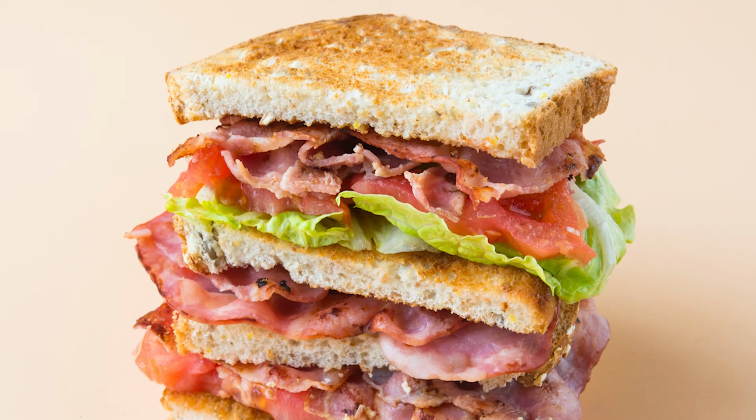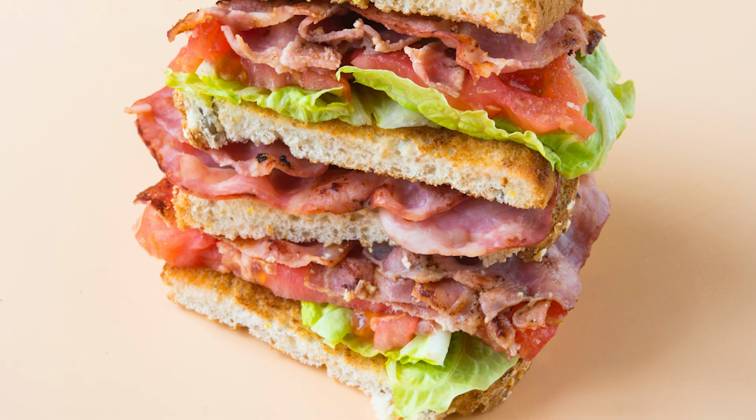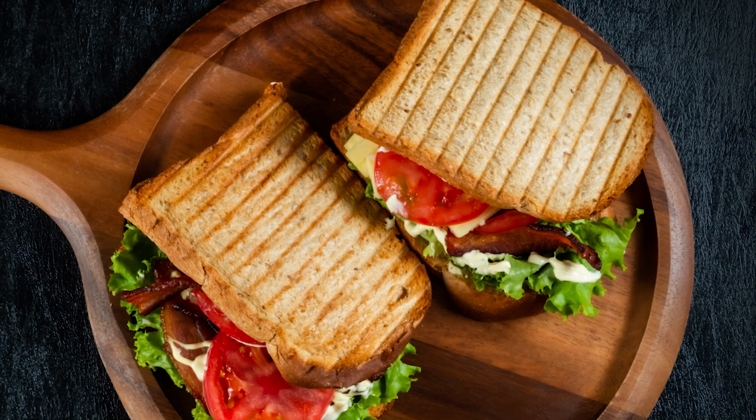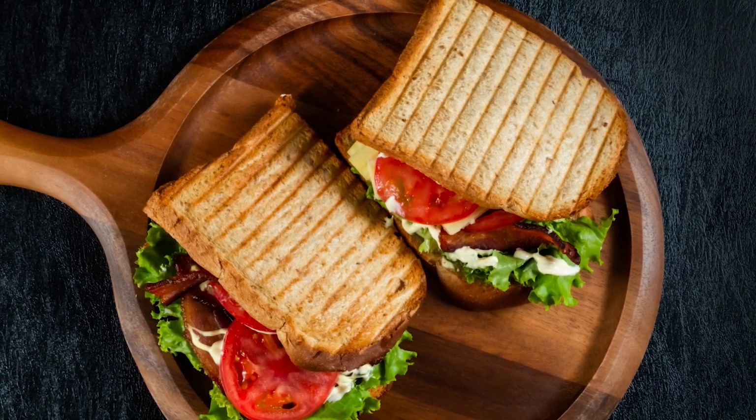A BLT can also be a questionable order due to its cost, as the amount of ingredients often does not justify its price. If a BLT is your absolute favorite to eat at restaurants, at least do yourself a favor and avoid it when tomatoes are not in season.